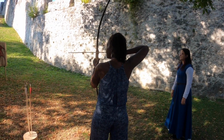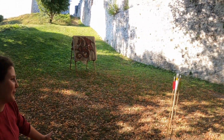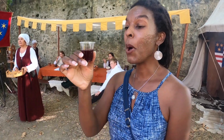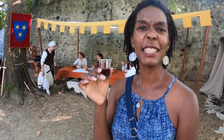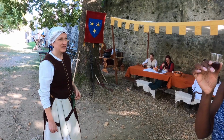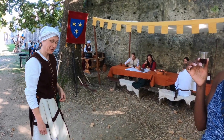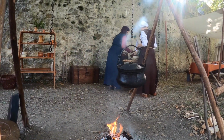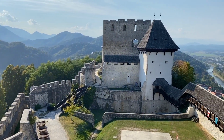For the body. Oh, okay. Oh, that was a good one. Not too bad, right? So now we get to try a sample of medieval wine, which has honey, spices, and lime. And it really does taste fruity and spicy. Okay. The recipe is from the 12th century. Oh, yeah. It's very tasty. Kind of like sangria. In addition to the fun interactive part, this castle has some of the most picturesque views that we've ever seen.